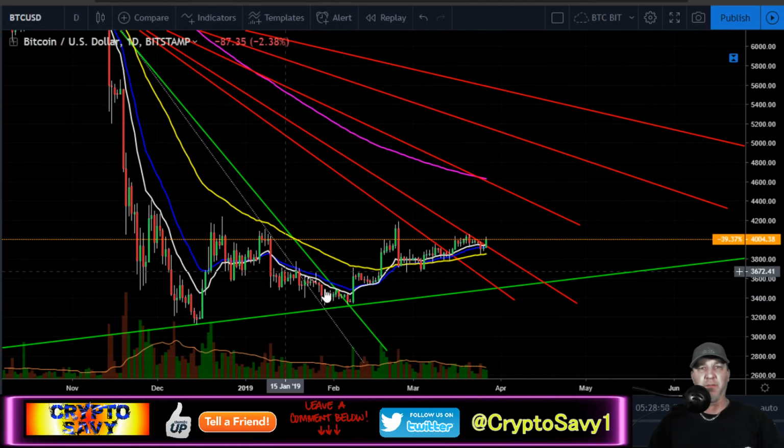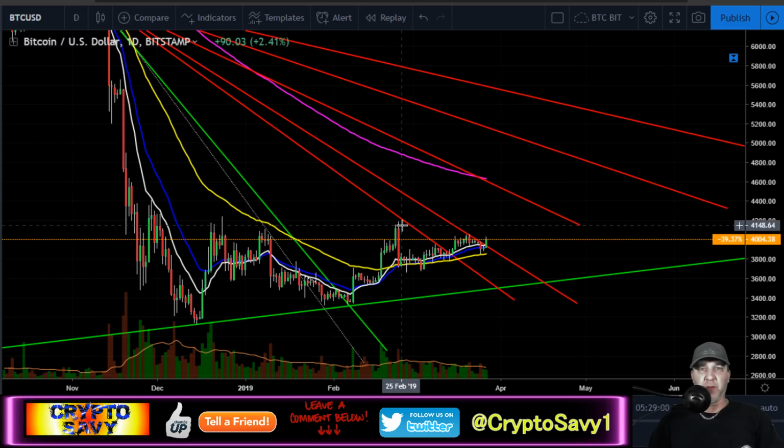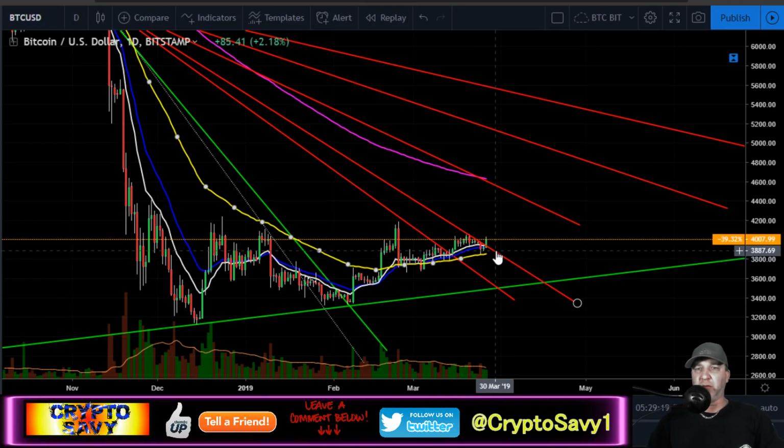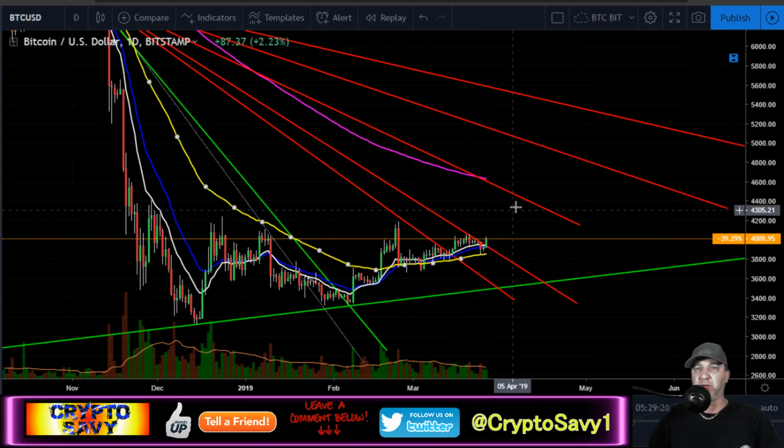Here's where the lines end up, and as you can see, we came up, we tested this line, came back down, tested it again, broke through, and now we're at the second line. We've tested it for quite a while. Now we're breaking through. We may come back down, test it again along this 55 EMA here, which would bring us back down to that 3880 area within the next day or two, and then continue on up and test this line next, which could be weeks, months away or whatever.